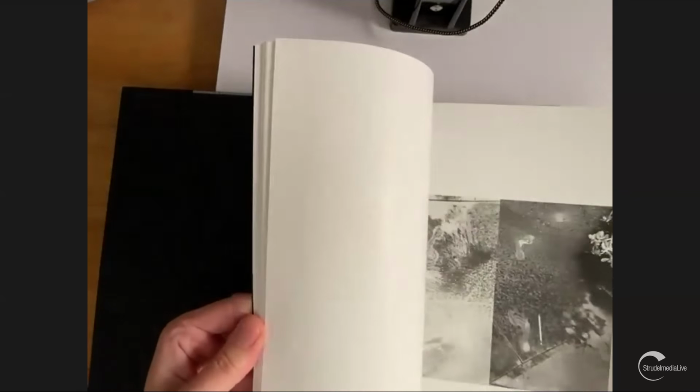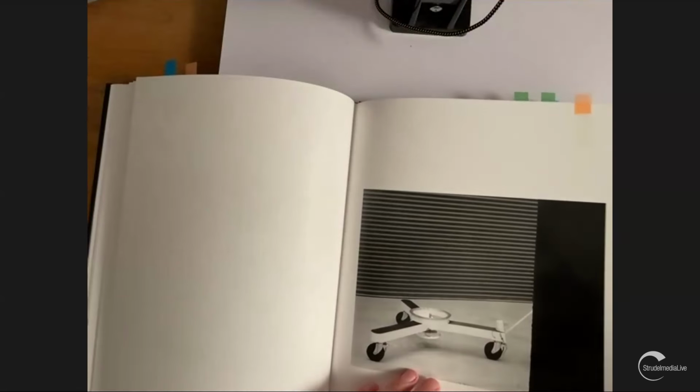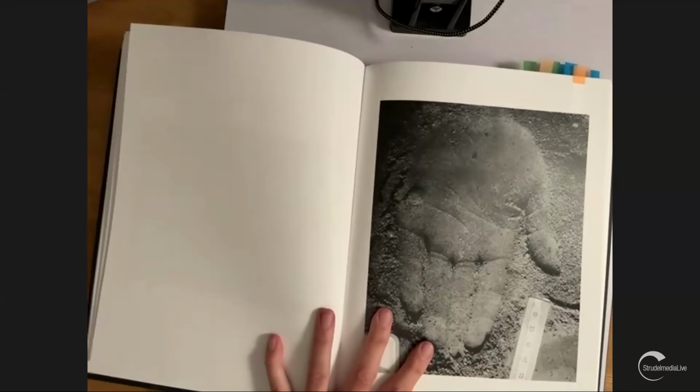Let me look for my Easter egg. Hope I find it again. No, I've lost my Easter egg. Ah, here it is. Here's my Easter egg. I just wanted to show you this Easter egg.